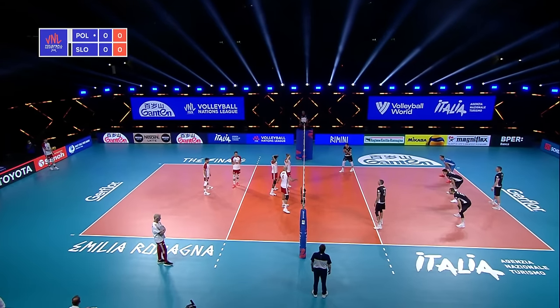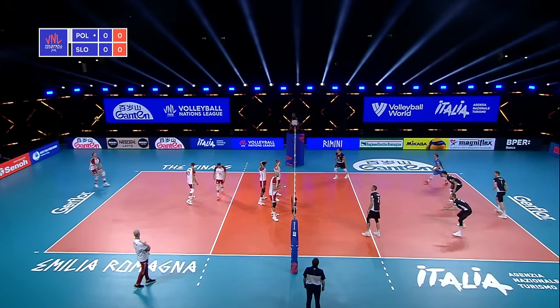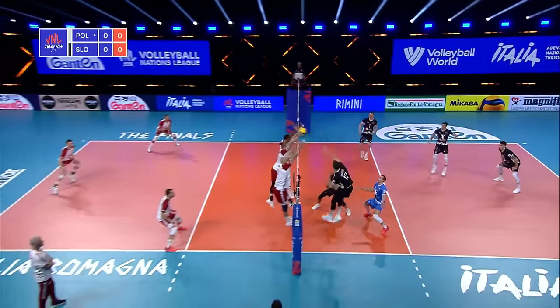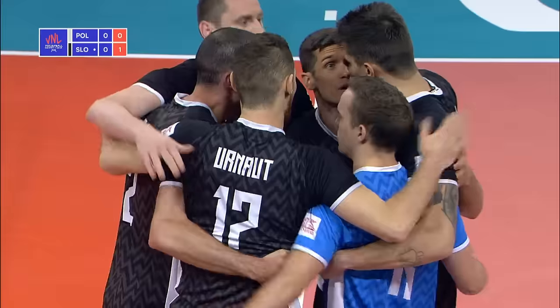Slovenia in all black receiving. This is the second semi-final from the Men's Volleyball Nations League here in Rimini, Italy. It's a really good serve to get things going. And Ernaut works the block. Slovenia have their side out.